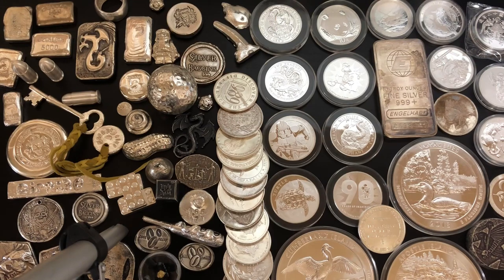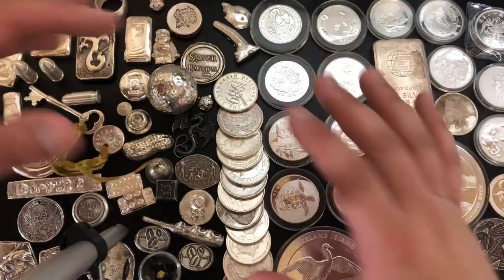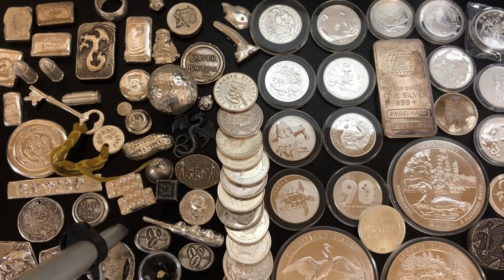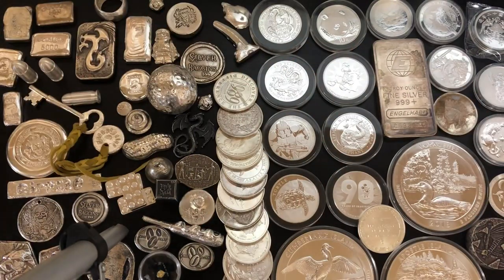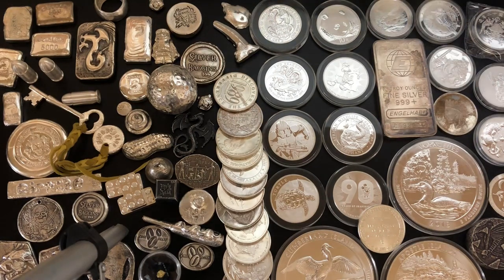Now, I personally do collect silver. I view myself as a silver stacker and a silver collector. And I've got a ton of different stuff out here. In fact, I had so much stuff, I had to bring my camera up, and you can see the little corner of my tripod right here, just to fit all this in the screen. And I've got more than just this, but I wanted to at least show these pieces here. So let's talk a little bit about silver collecting.